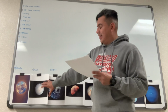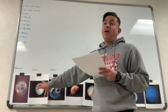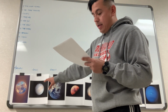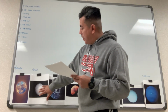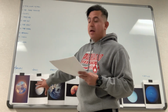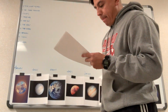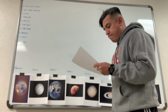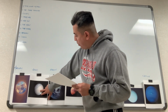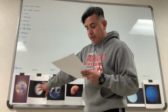The thing about Venus is that the atmosphere is really, really toxic for humans. You see all this coloring in here. You have a lot of sulfuric acid trapped within the atmosphere, which creates a lot of heat. You can see the different colors in here. There are volcanoes and terrain very similar to Earth.